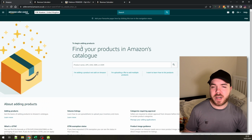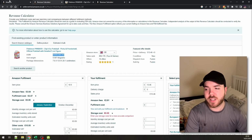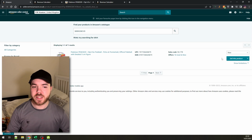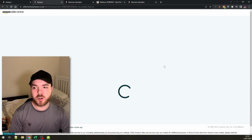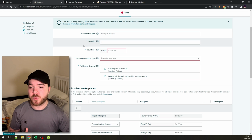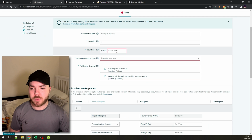But once you've come to your add product page, you then just need to type in the ASIN of the product. So let's grab the ASIN of the Pokeball over here. Get that put over there, and we're going to say that this is a new product, which it is, and then we're going to sell the product. So we're quite simply going to press sell product, and then it's going to take us to the next step. The next step here is we're just going to put in the quantity, and then we're going to put in our price. So as you can see here, we're going to go for the £18.90. So I'm just going to put that in.